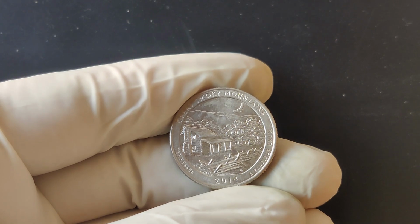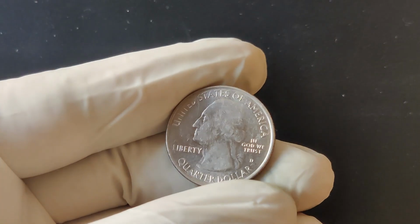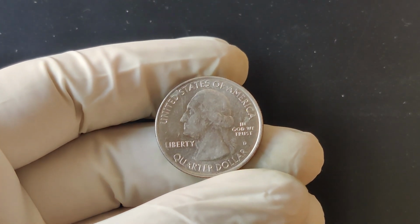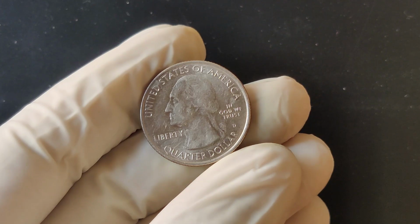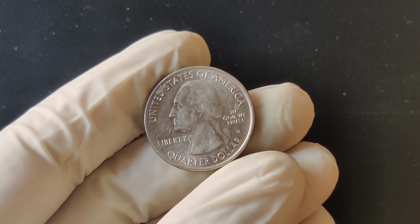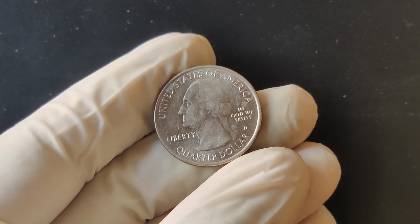While an MS-70 grade is incredibly rare, many high-grade coins from 2014, especially those in MS-67 or MS-68 condition, can sell for hundreds or even thousands of dollars. If your quarter is in excellent condition, it's worth getting it graded by a professional service like PCGS or NGC.